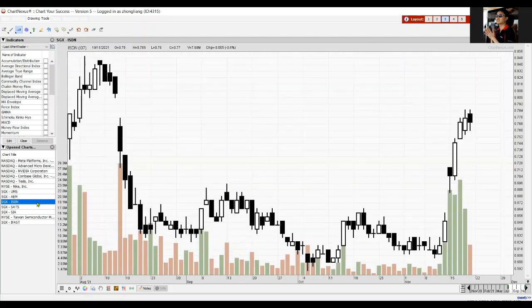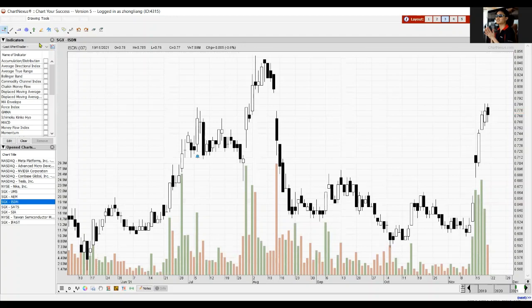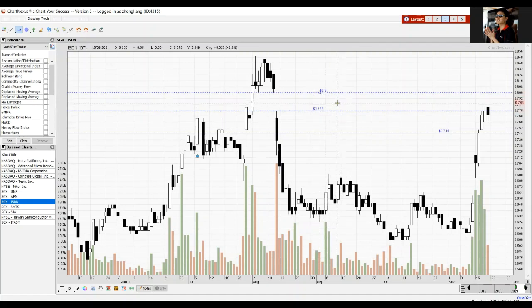Okay, last week we talked about ISDN, the double bottom, and we had a projected target around 74.5 cents. And what we have seen is that ISDN has already broken out and started to fill up this gap, where we are looking at some struggle at this gap. So next week, we are going to focus on whether the counter can continue to move up. If the counter can continue to move up, it should be able to fill up the gap at 80 cents. Else, we may see some weakness start to appear.